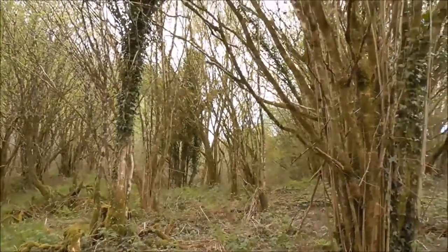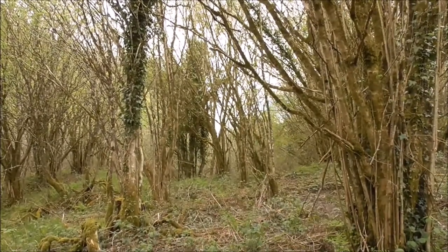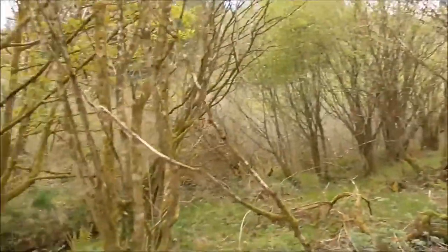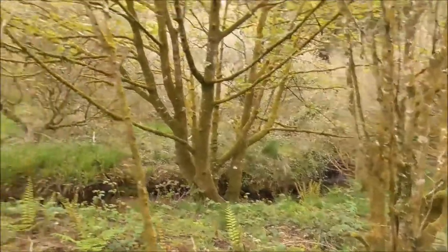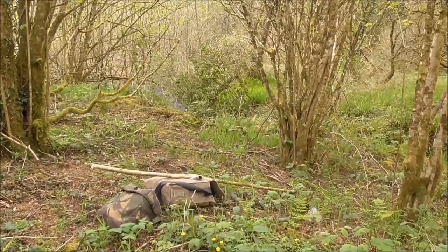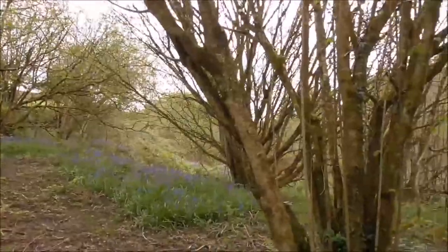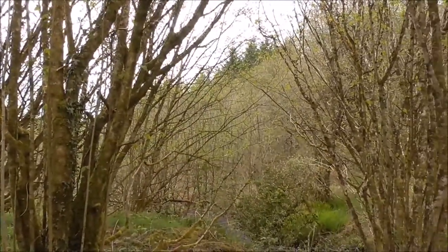We're just on the outskirts of the strange wood, and I found a nice, pretty big stand of hazel. I like hazel. So we've got a little stream there as well. There's my bags. I cut myself a hazel pole. I should have done that starting off. So this is nice.